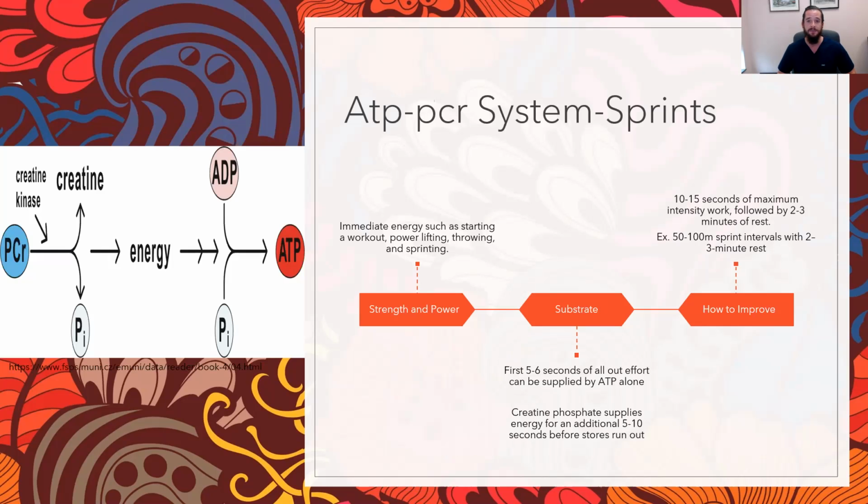So let's start with the ATP phosphocreatine system. These are like our short sprints in terms of running, those 50 to 100 meter dashes. You can see on the left, I have the biochemistry of this pathway. If you want to learn more about that, you can look it up at another time. That's a biochemistry lesson that we just don't have time for today. So when you're thinking of this system, I want you to think strength and power. This is immediate energy, such as when you begin a workout, if you're powerlifting, throwing something, sprinting, or short swimming as well. These are activities that last about 10 to 15 seconds.